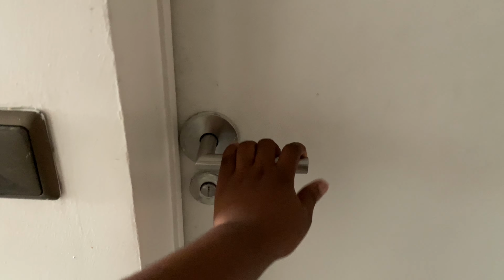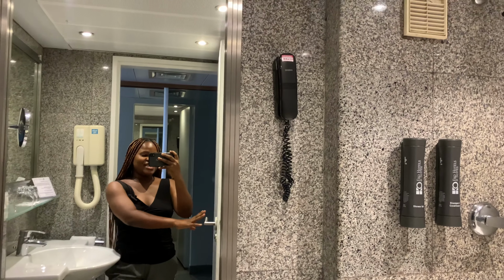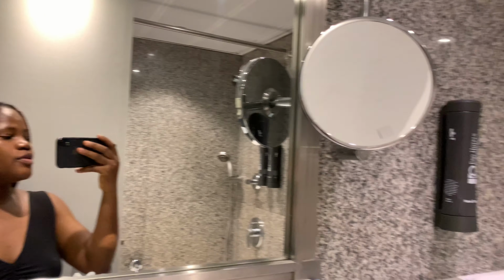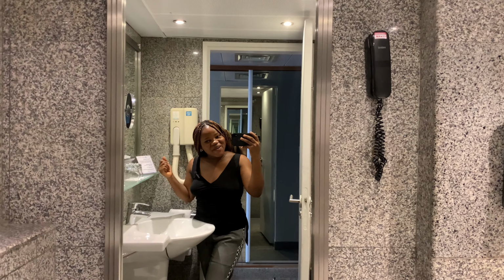I want to go back into the room now and we continue the tour, because I want to show you what the bathroom and the toilet looks like. Let's get into the bathroom. Okay, can you see? Mirror, another mirror. Mirror, mirror on the wall. I love when the bathroom has a lot of mirrors like this. And the lighting here is so gorgeous. Any angle, you're seeing the mirror. So let's just start from this angle and see what we have in the bathroom.